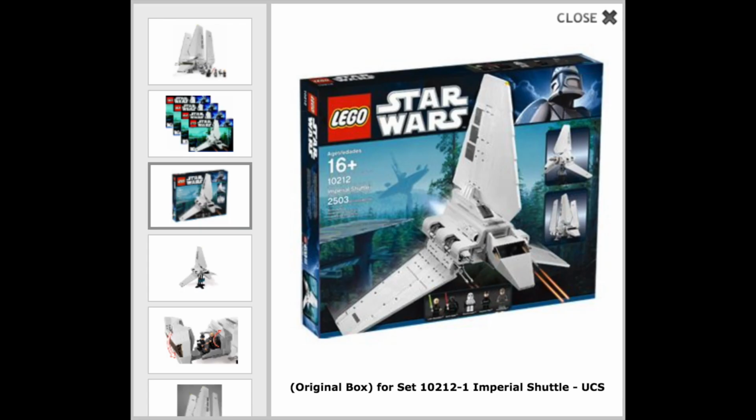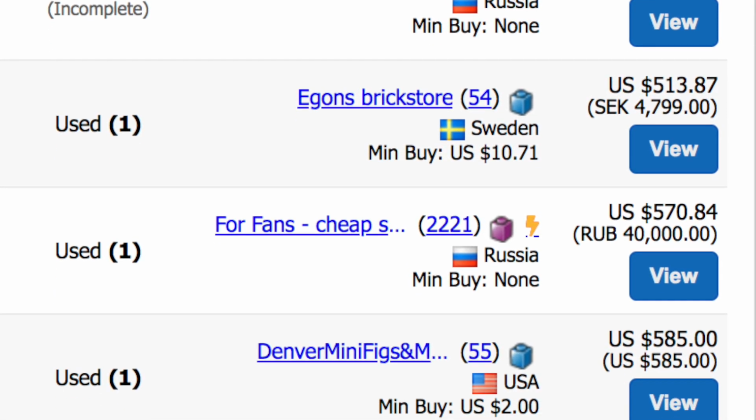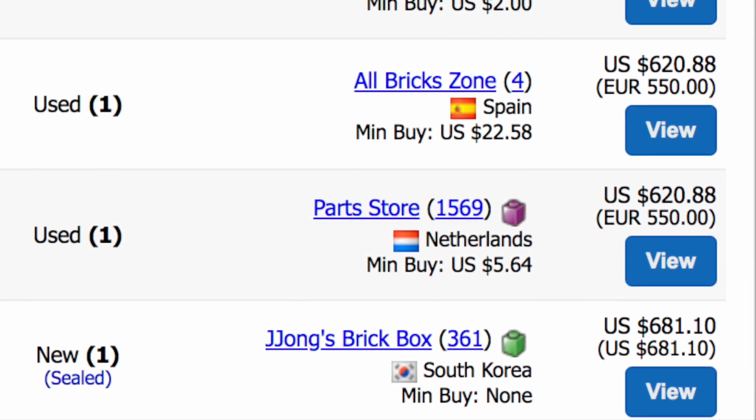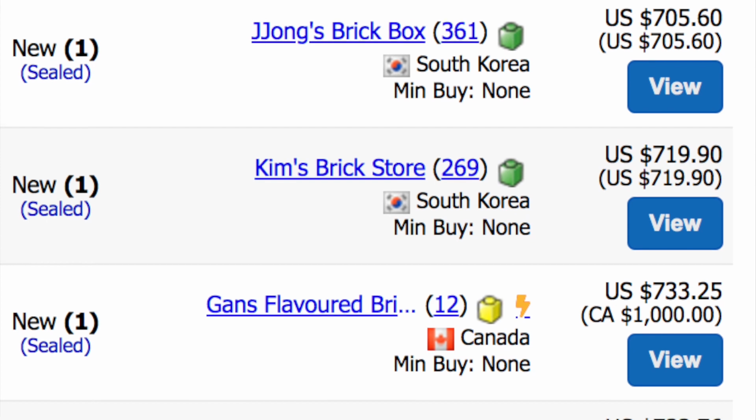So there's that, guys. Moving on to a big boy right here. Not the biggest boy of the bunch, but this is the UCS Imperial Shuttle. This has been one that has been on my list forever. This came out in 2010. It is set number 10212, has just over 2,500 pieces, and I believe it retailed for $300 when it came out. So let's just say I wish I got it then. I think it was either $250 or $300. So right around the market value for this set, it's crazy.